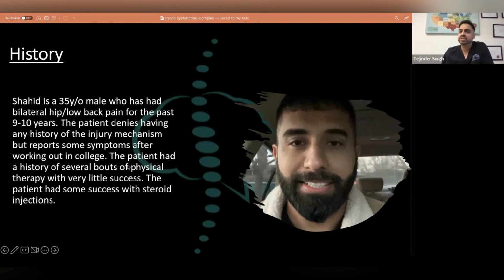Had a steroid injection, which definitely helped him. And as you guys know, we sometimes use injections for diagnostic purposes. So that definitely suggests that his symptoms are SI related or pelvis related.